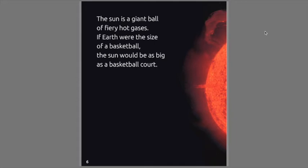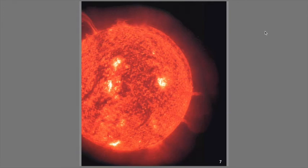So knowing what we just read, do you think the sun is bigger than the Earth or smaller than the Earth? Yeah, the sun is way, way, way bigger than the Earth. If Earth was a basketball that you could hold in your hands, the sun would be the size of an entire basketball court, which is way bigger. And here's another picture of the fiery hot sun.